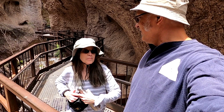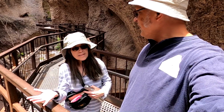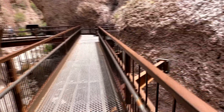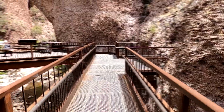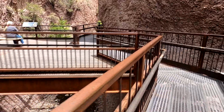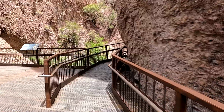Yeah, it's pretty fun, but you know, literally we are in the air on the catwalk, and this thing is bolted to the mountain. So. It's crazy. The metal creaks every so often. It's a dog.